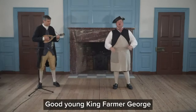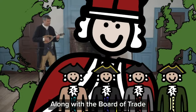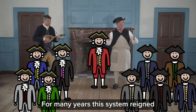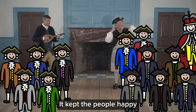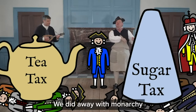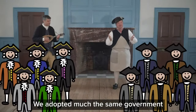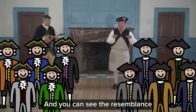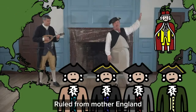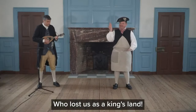victims closure. Good young King Farmer George rules from Mother England, along with the Board of Trade who keep us in the King's hand. For many years the system reigned, it kept the people happy. Things began to fall apart when England got all taxy. We did away with monarchy, we gained our independence. We adopted much the same government, and you can see the resemblance. Poor mad King Farmer George ruled from Mother England, along with the Board of Trade who lost us as a king's land.